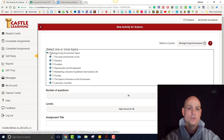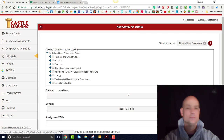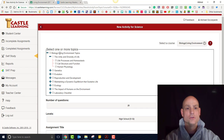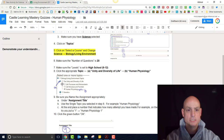Okay. And then now what I should see is this, with the first unit being the unity and diversity of life. Number of questions should be set to 20. It is at the high school 9 through 12 level. If any of these are not the case, then go back to self-study, start this whole process again, maybe something you didn't click. And again, check this sheet right here and follow those directions. So let me get back here. So what you're going to do is, for the first one, you're going to open up Unity and Diversity of Life and then click on Human Physiology. Now, if you don't know how to find that, again, I have down here, right over in this section here, I have that indicated exactly how to do that, where to find it.